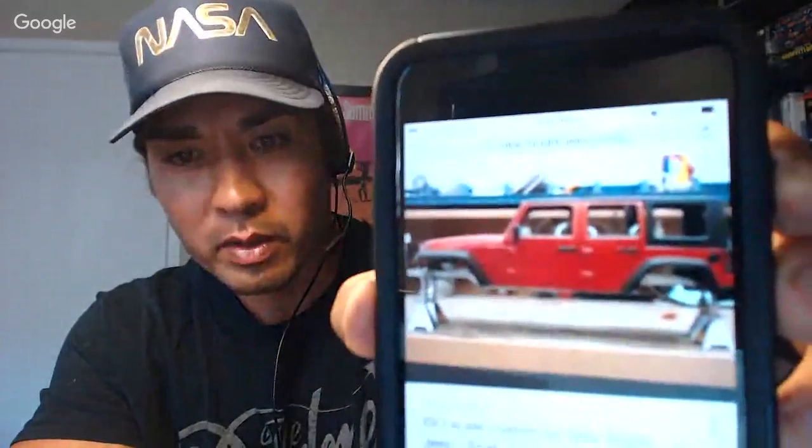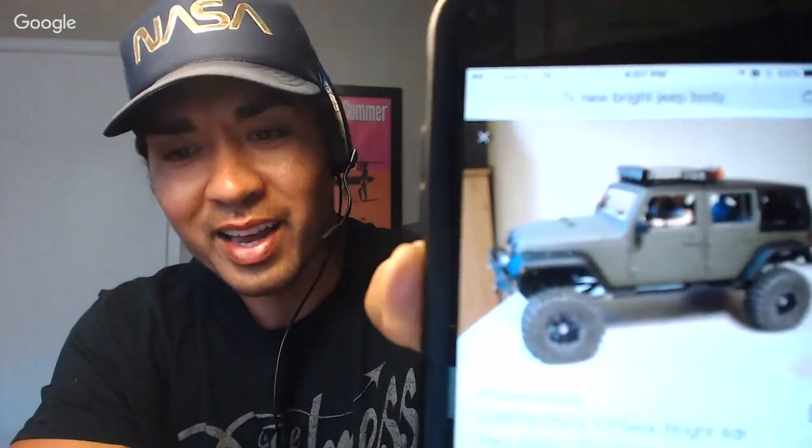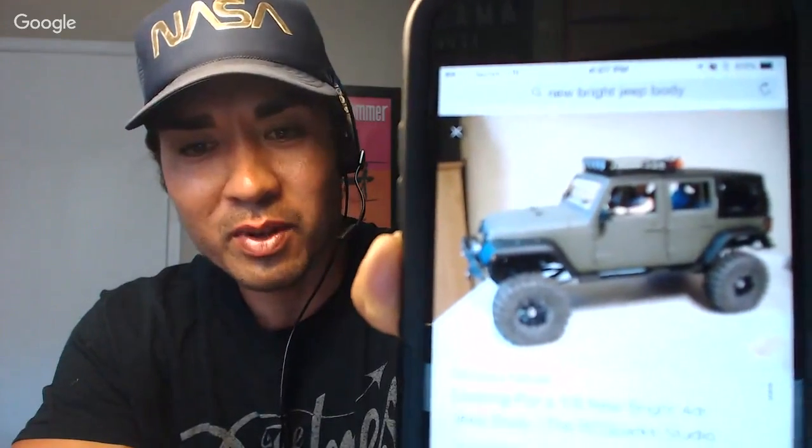All right, this is someone building their crawler build right now. And then they take that, and oh, here's what the original one looks like. This is exactly what you need to be looking for, this thing right here. All right, 4 bolts underneath, take the body off, and then throw it on a real scale crawler, and you get something like this. Nice. It's with working LED lights and anodized aluminum bumpers and full articulation shocks. I mean, to the point where it's ridiculous, man.